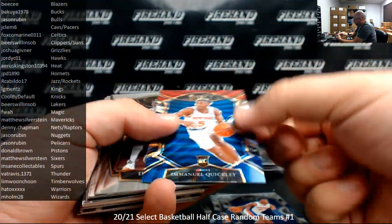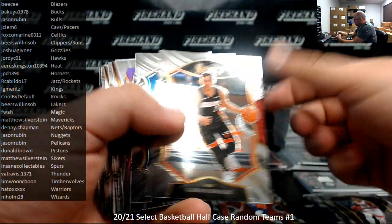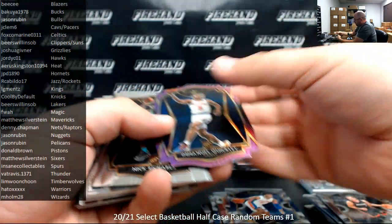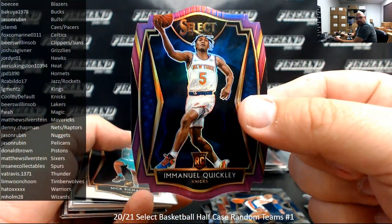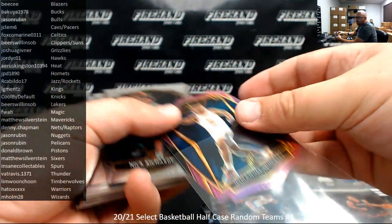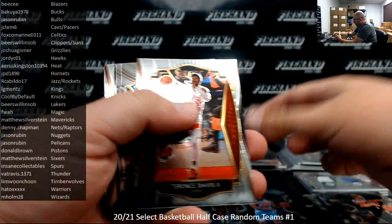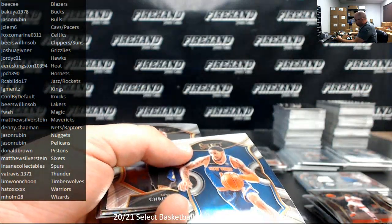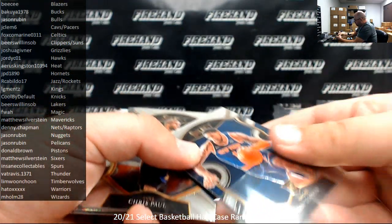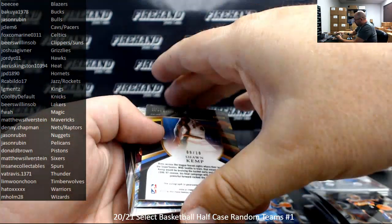Emmanuel Quickley, red, white, and blue rookie for the Knicks. Got a purple premier level Emmanuel Quickley at 99 for the Knicks. Another one for Cool by default. Another Obi Toppin rookie. Sean Kemp, this is a gold in-flight number 9 of 10.